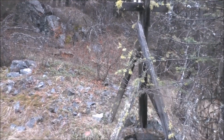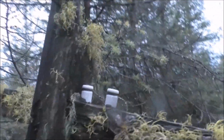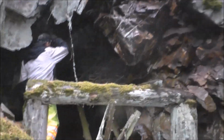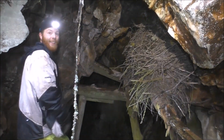Here's another one of these little telegraph or telephone things. I don't know what they are. Look how small the wire is on them. I'll see what we can find here. Smell the rats already. Yeah. Giant rat's nest right here.